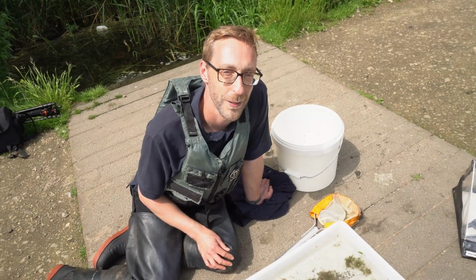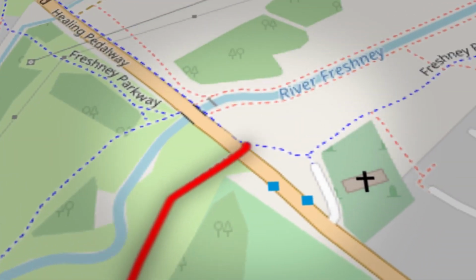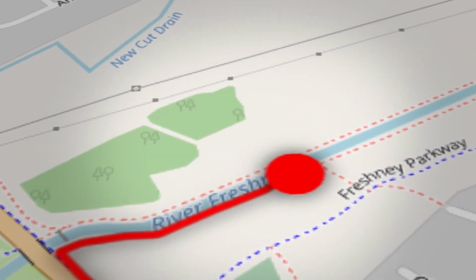Crossing over Little Coates Road and heading downstream for about half a mile, our walk brings us to Freshney Parkway.